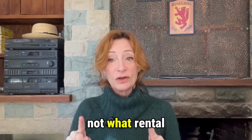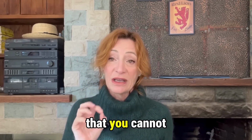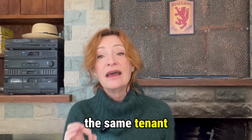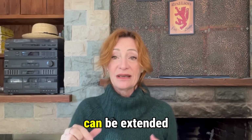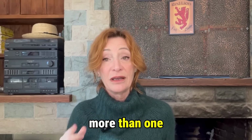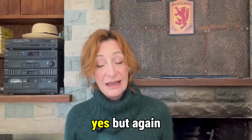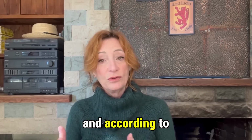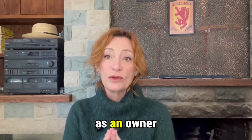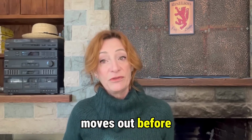This is not what medium-term rental is for. Be careful, because this is something that you cannot do. The same tenant cannot rent for more than 11 months. So the contract can be extended, but never for more than 1 year with the same person. On the other hand, can the tenant move out before the end of the tenancy? Yes, but again, it depends on the agreement, and according to what is in the contract, as a landlord, as an owner, you may be entitled to ask for compensation if a tenant moves out before the end of the tenancy.